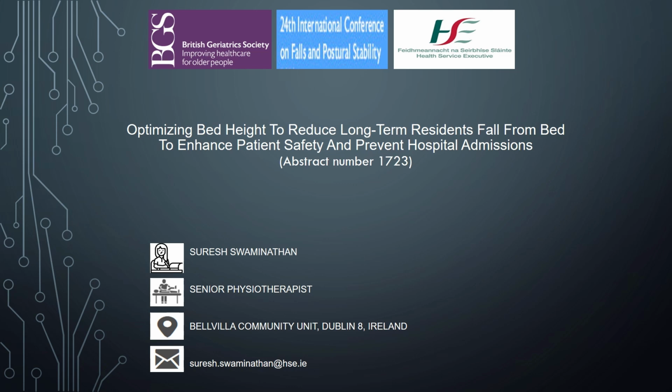I've been working for about 16 years as a senior physiotherapist in a community unit in Dublin, Ireland, providing services to older people 65 and over in both long-term care and day care settings. The topic is about a study for the Quality Improvement Initiative on optimizing bed height to reduce long-term resident falls from bed.